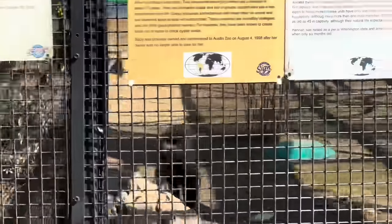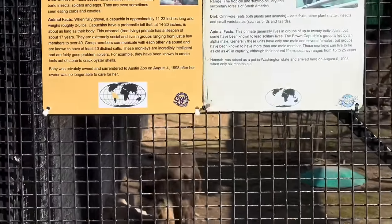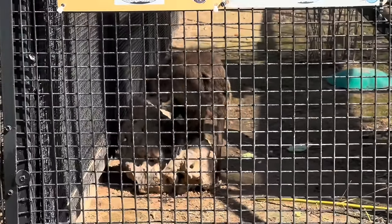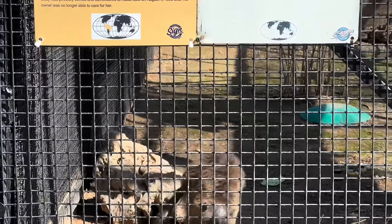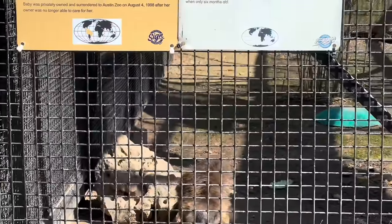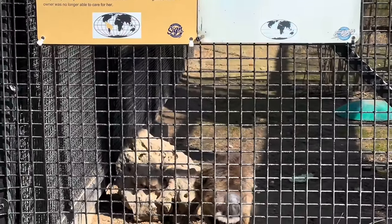Oh, there's one here, look. Hello, you. Capuchin monkey. These are the sneaky ones, they're smart. Yeah, those are like the helper monkeys that, like, people steal.